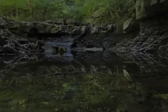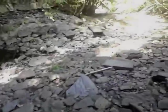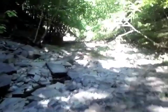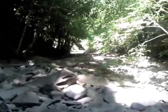I'm walking down basically just a floodplain inside the creek. It's a spot where the water slows just a little bit, allows it to drop off a lot of the rocks and boulders that it picks up along the way.